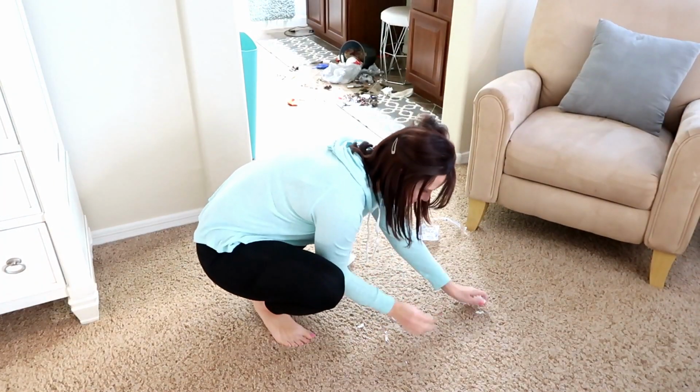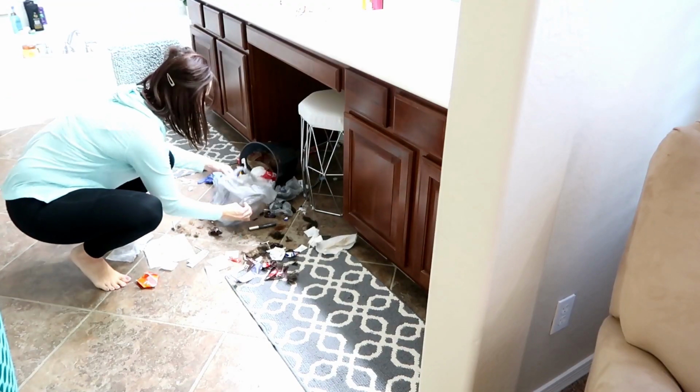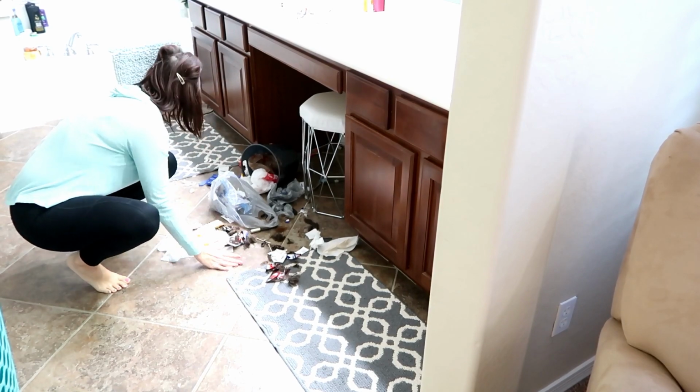And now I'm finally cleaning up this mess that my dog left me, and then moving on to my master bath.